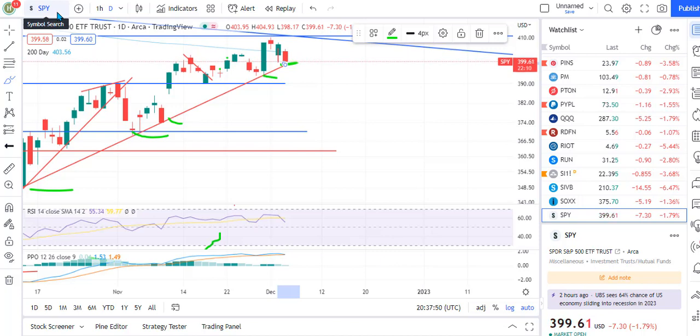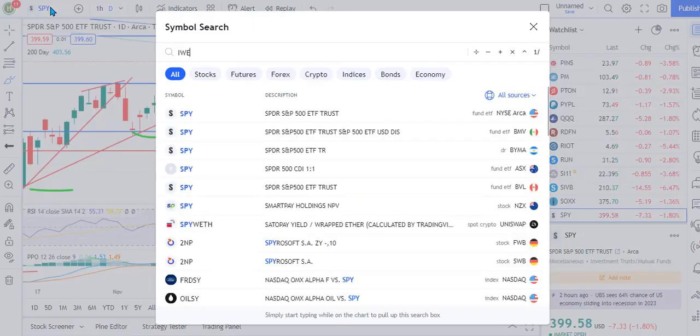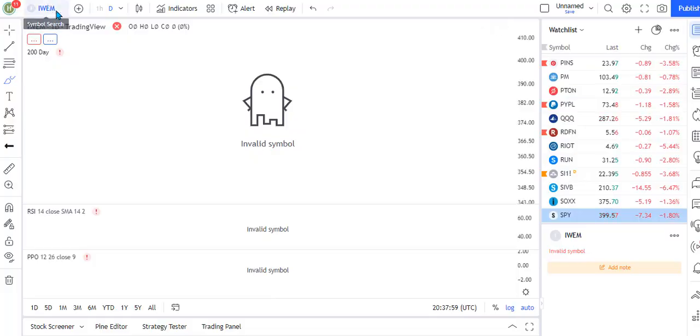I'm not going to be able to pay attention to the markets that closely, so I'd rather just take my money and go flat, okay? So that's me. And then IWM, I covered that one.